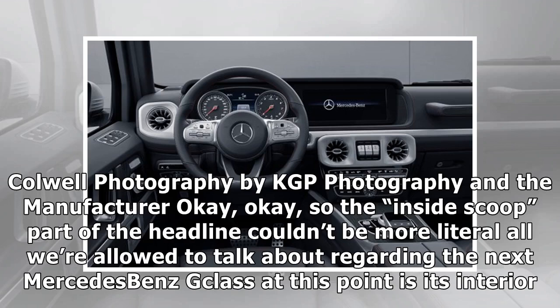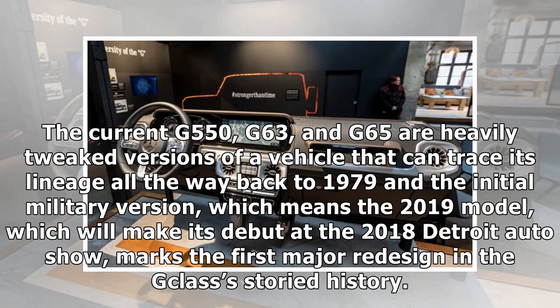Okay, so the inside scoop part of the headline couldn't be more literal. All we're allowed to talk about regarding the next Mercedes-Benz G-Class at this point is its interior. The current G550, G63, and G65 are heavily tweaked versions of a vehicle that can trace its lineage all the way back to 1979, and the initial military version, which means the 2019 model, which will make its debut at the 2018 Detroit Auto Show, marks the first major redesign in the G-Class's storied history.